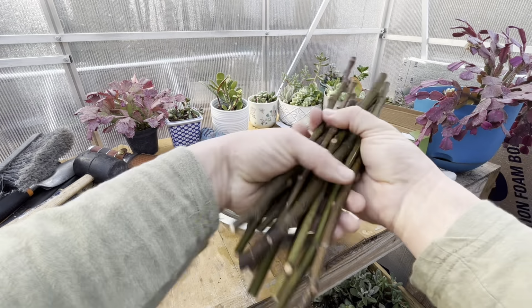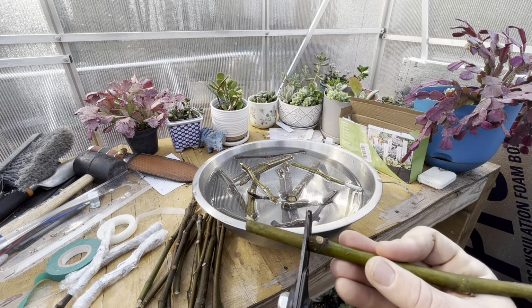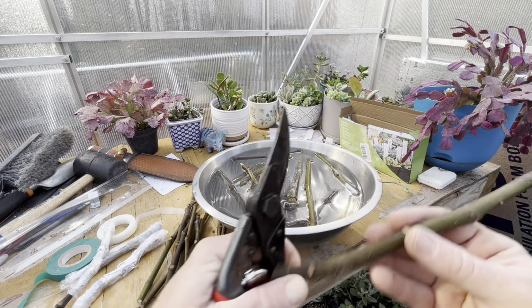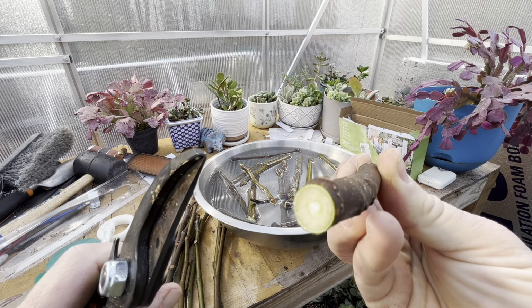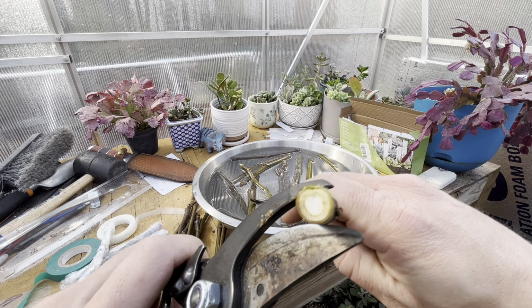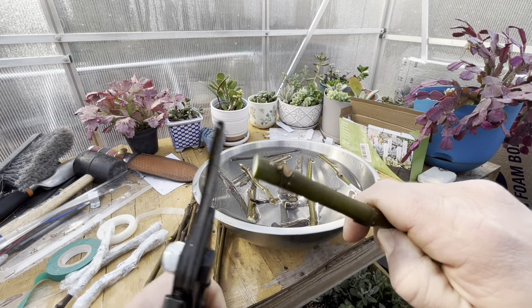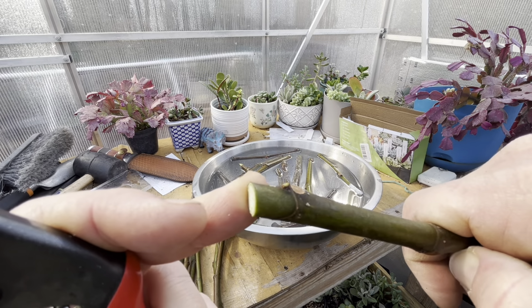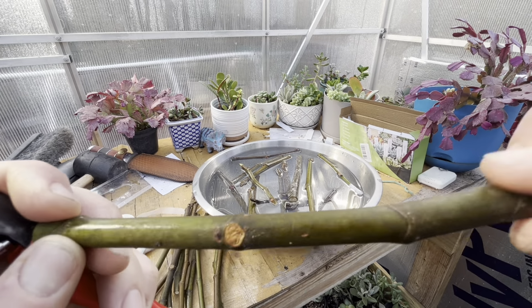All right, see how they're kind of thin? These will do great. See that nice green ring there? That's what you want to see. See how it's brown on top there? It's not what you want to see. Now, I don't care as much about the top. Look, in the fridge, the nodes started bumping out on this thing. Even in the fridge, they wanted to wake up.